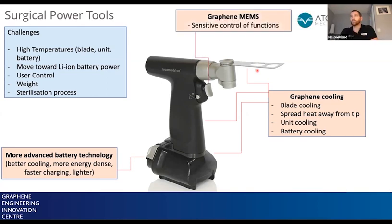Well, we're speaking about control. At the moment they use this trigger, a typical sticky sort of trigger thing. One idea is a graphene MEMS device, a very sensitive touch device, the sort of thing made by Atomic Mechanics, a spin out from the university. Could that be introduced to give a very, very sensitive control? Again, not for a femoral cut, because you don't need so much control, but when we're talking about spinal surgery, facial surgery, could we introduce that level of control that's not been seen before?